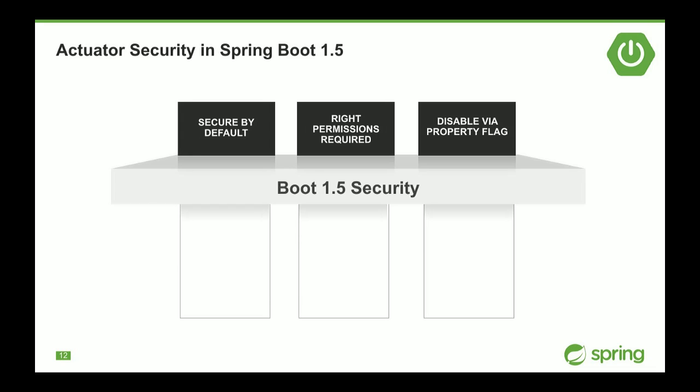But say you do want to expose these endpoints, you feel that they're okay, this information is okay to be available to any user of your application or any public user, you can disable the security for these endpoints by simply setting a flag. The flag is called management.security.enabled. And if you set that to false, Spring Boot will back off, and you can either leave the actuator endpoint insecure, or you can add your custom security configuration.